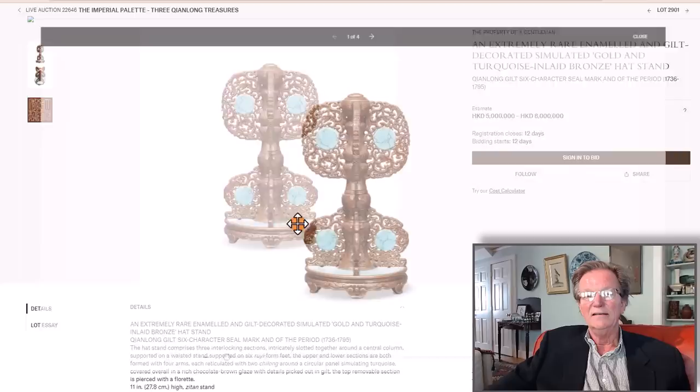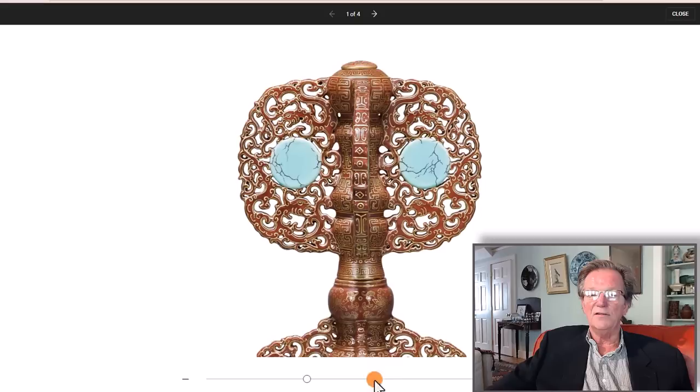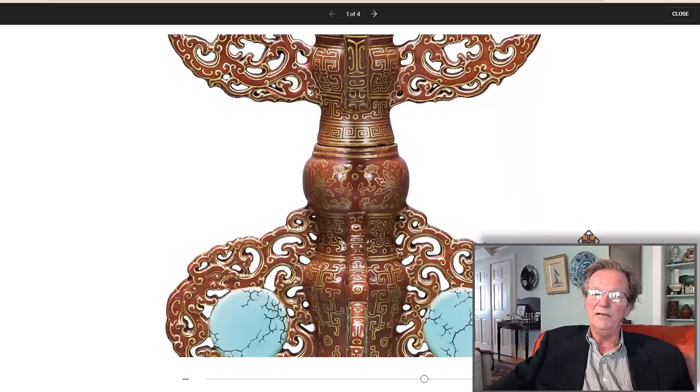And it's got nothing to do with value. It's got nothing to do with anything else other than it personally appeals to me the most. I have sort of a romantic idea that you can picture Qianlong taking his hat off at the end of a long day, putting it on the hat stand to dry out. And maybe he kept this in his bedroom. Maybe he kept it in his office. Who knows? But it's a fascinating thing, and it served a real function.